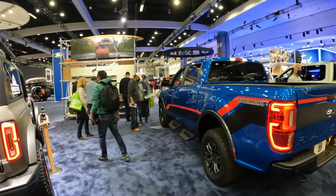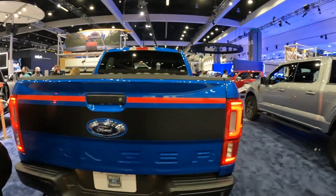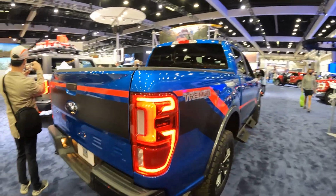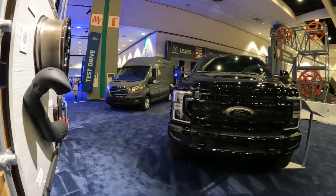Here's the Ranger, and apparently the next generation Ranger is getting ready to be announced, I think on November 24th, I heard.